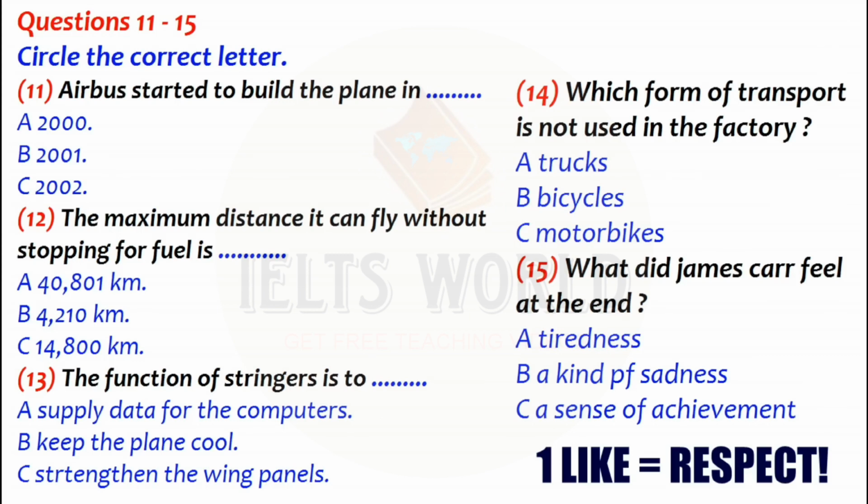The Airbus A380 is a revolution in aircraft technology. Today I have as my guest Mr. James Carr, who worked on the project. Mr. Carr, when did you start working on the Airbus A380? I started working on the A380 project at the beginning of 2003, about a year after the first real construction began, although work on the plane began in 2000.